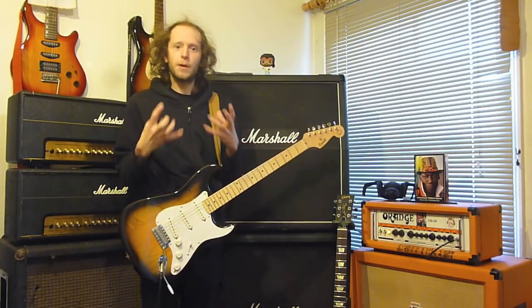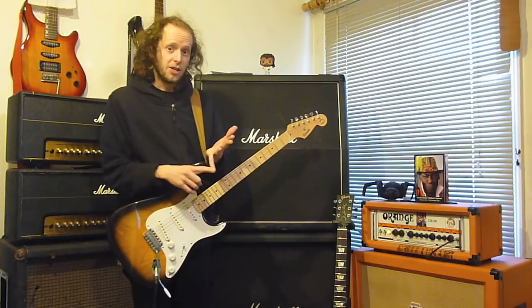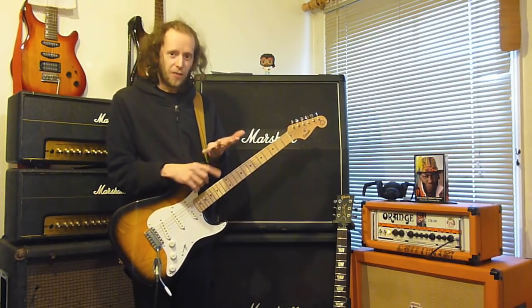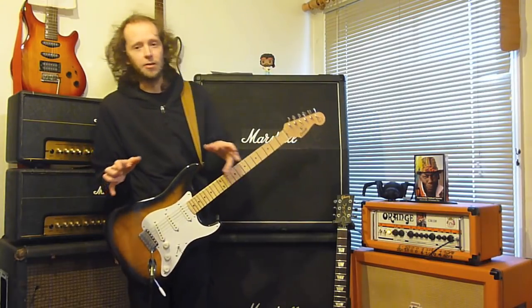And that's the way it should be with a guitar. You should never really care about what people tell you is right or wrong. If it feels right to you, then it's right. Full stop. Hands down.